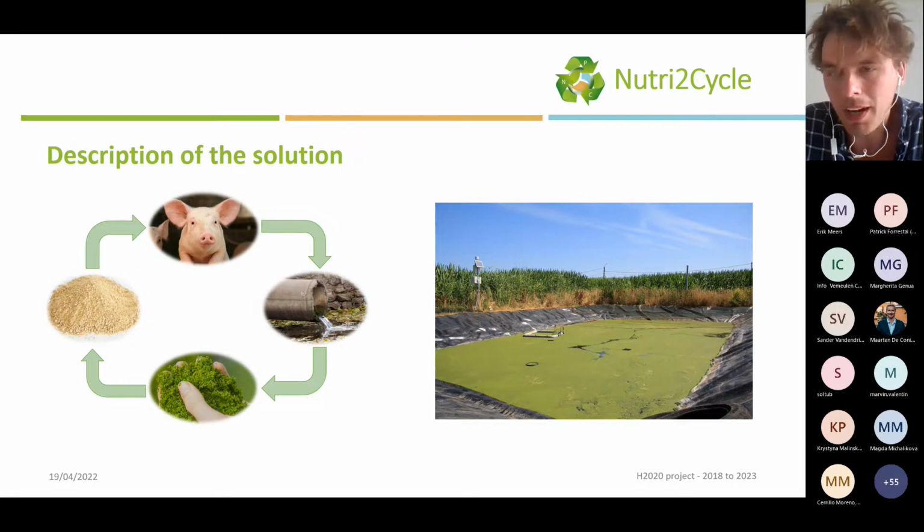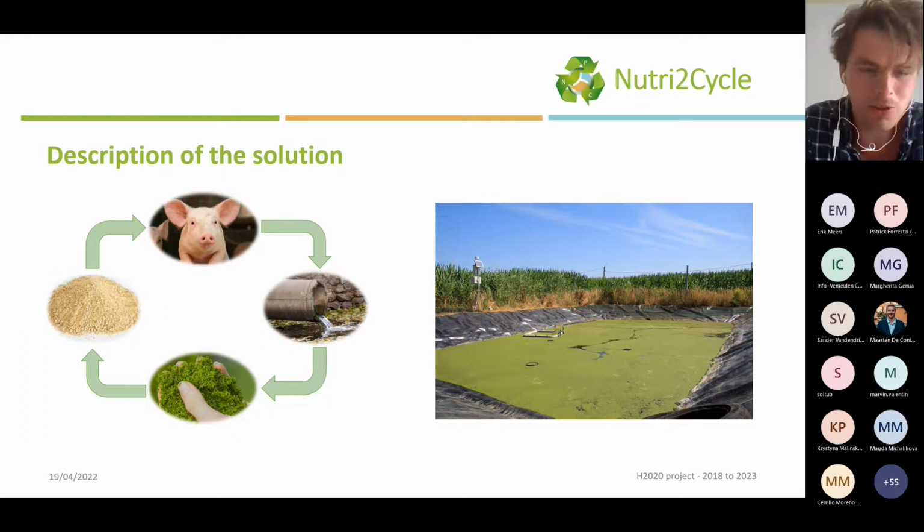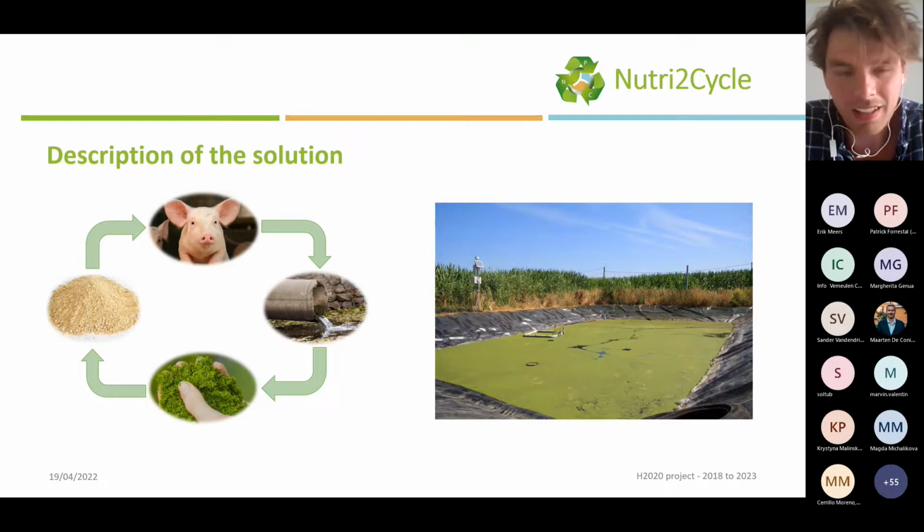You can see on the right our pilot that's also been maintained in the Nutri2Cycle project. And it gives you a small view of how it could look like. But of course, if we want to have a big impact, we would go towards lagoons of perhaps hectares large or larger even. So what you see is a floating plant, and then also in the hand, in the small schematic loop, you see that it's just a leaf and a root. So it's a very small plant, and that gives it also some advantages. But let's go towards the next slide.